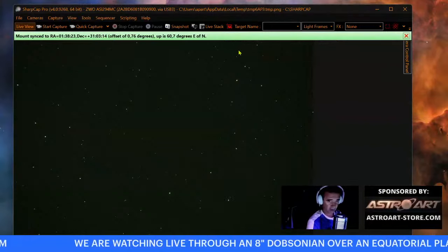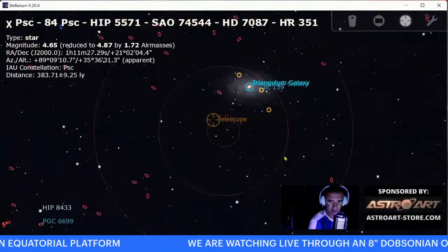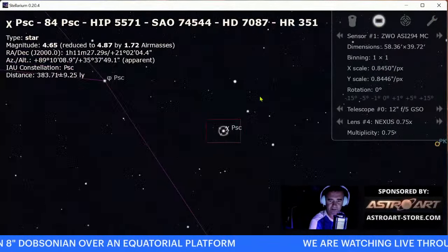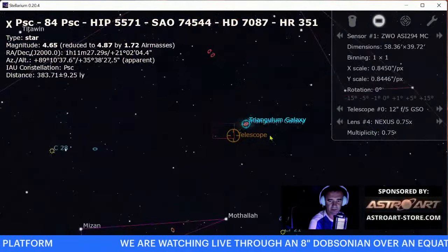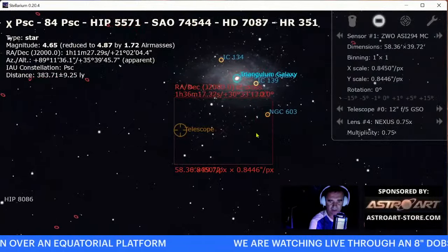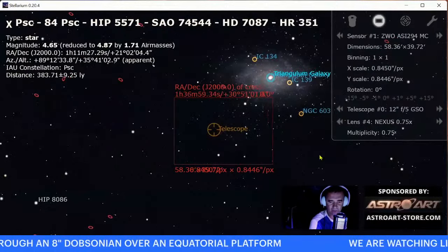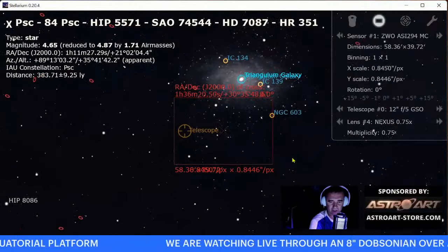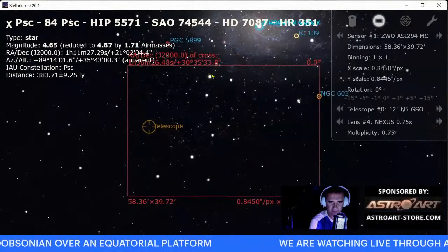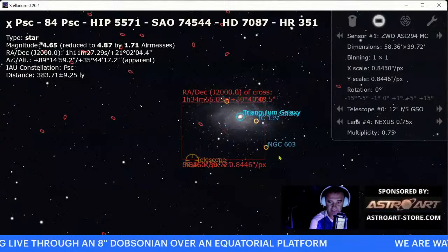Okay, it's solved. You see the green bar here? Now we go to Stellarium, we communicate with Stellarium. Now I change this pointer to the camera. Just to have an idea, I just have to move the telescope a bit to the right. The telescope is here. You see? How good this is. Now I have to move to the right a bit. Okay, I will try to have these stars as a reference, and then I go up to watch this galaxy.